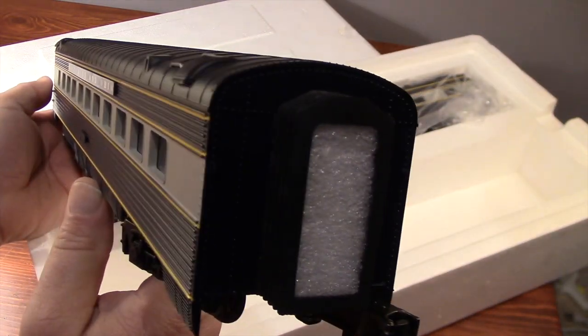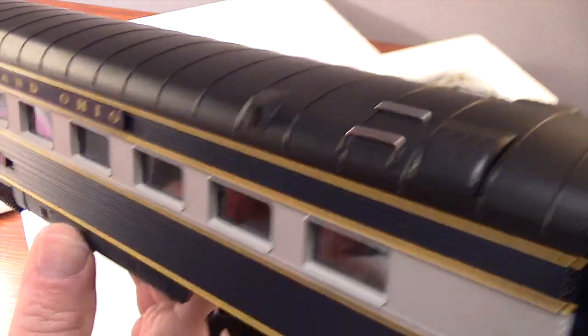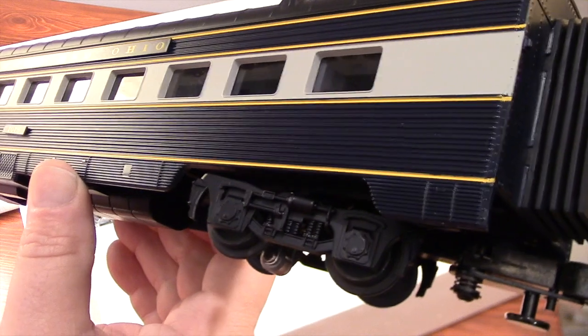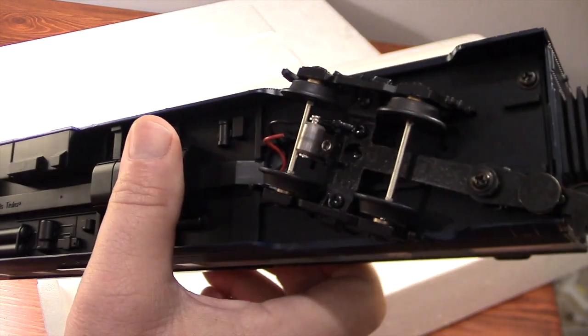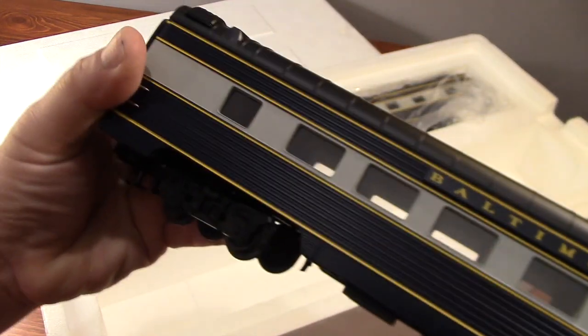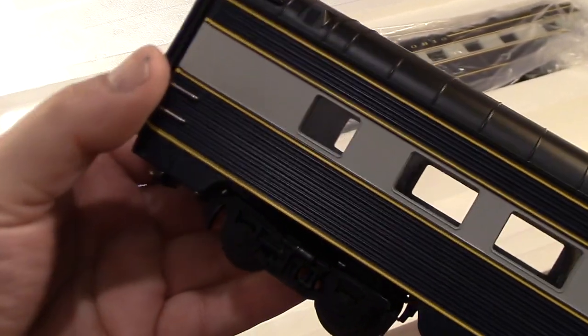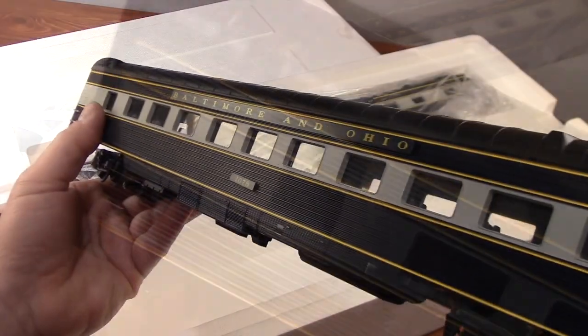I can describe these in one word: beautiful. I am so impressed by the paint and the detail. Everything is done so well on these models, and I love the interior. There are tables in the dining car. There are little bunks inside the sleeper car. MTH did just a great job on these.